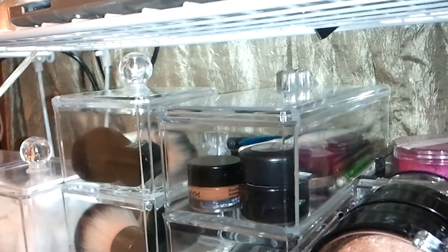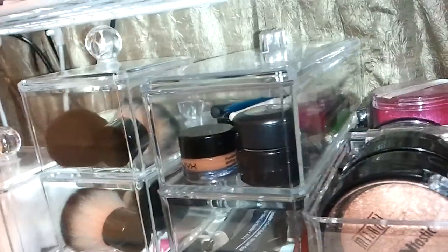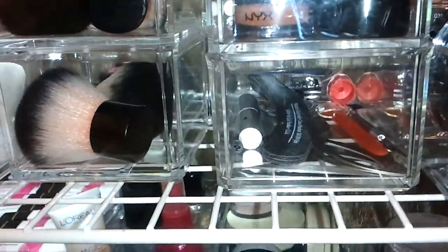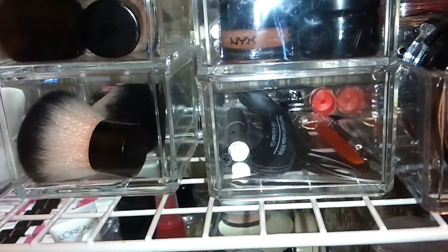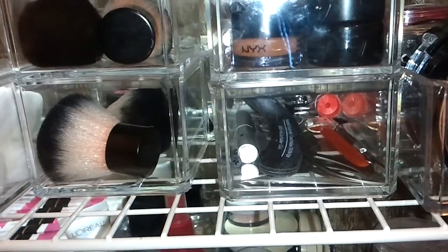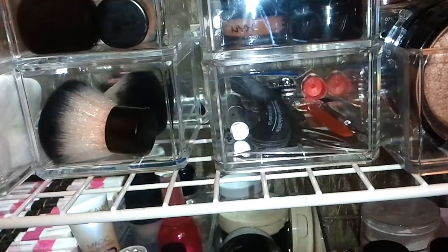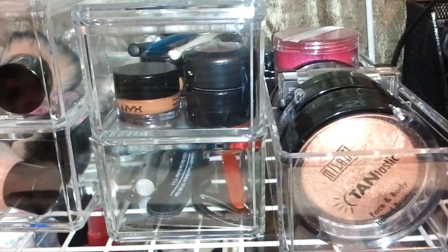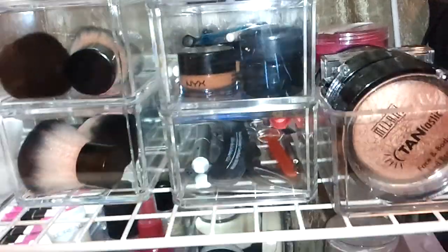But the first container at the top, I store all the products I would need to do my brows. I have concealers in there. The pot underneath there, or container underneath, I have just tools and stuff. As you can see, like nail files, tweezers, and things of that nature, and like the glue sticks, just in case I want to do my brows. Over here I have some bronzers. I have a pigment back there in the back, pigment blush.